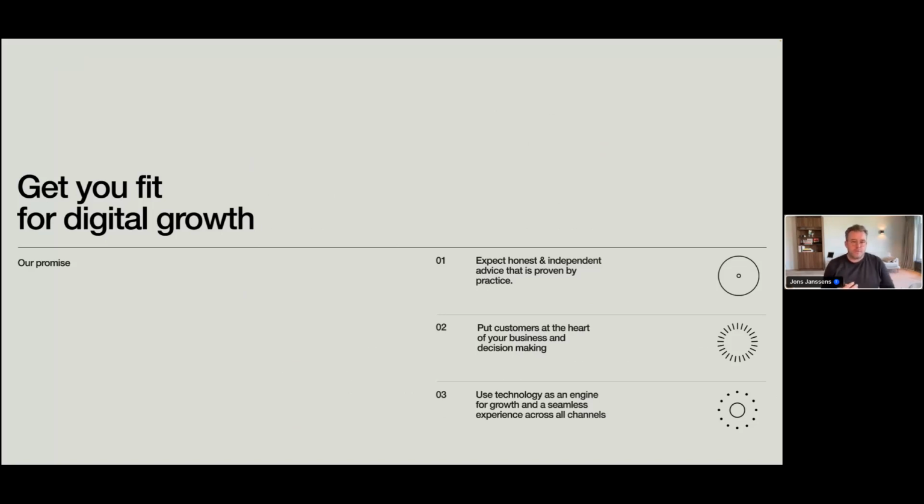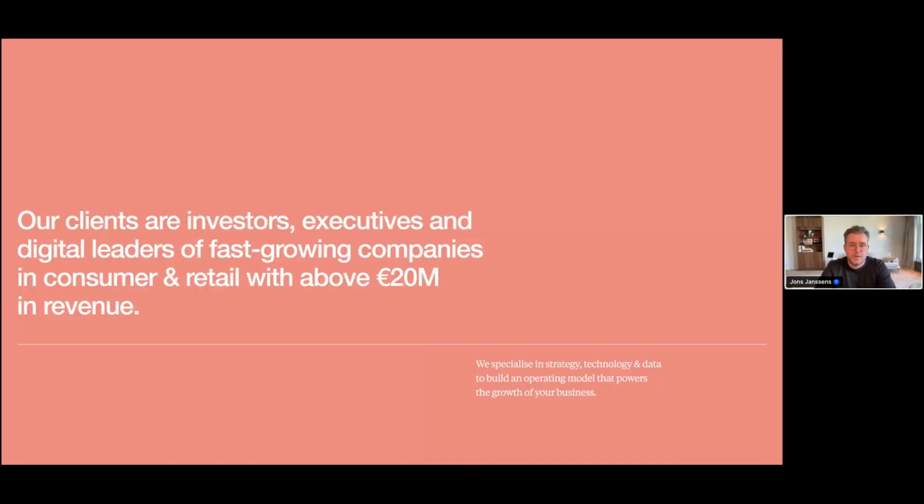That's something we feel more comfortable with than actually delivering on growth, because the growth is mainly up to you and your team. Our promise is focused on getting you fit for that. Most of our clients are investors and executives, but also digital leaders, so e-commerce managers, product owners of these companies themselves. And often they're somewhere between 20 and 200 million in that scaling up phase.